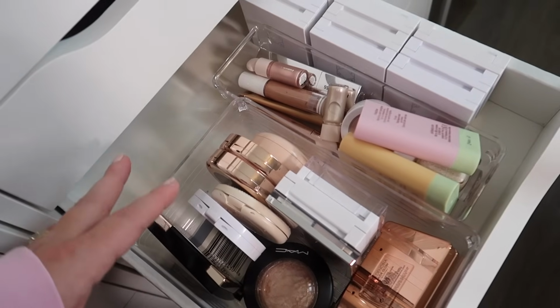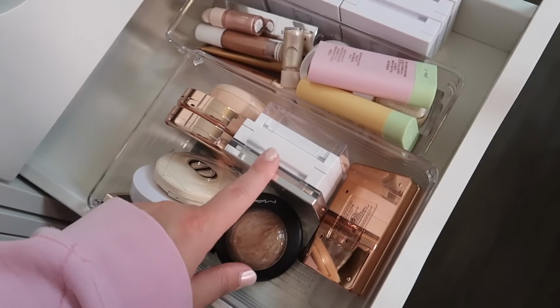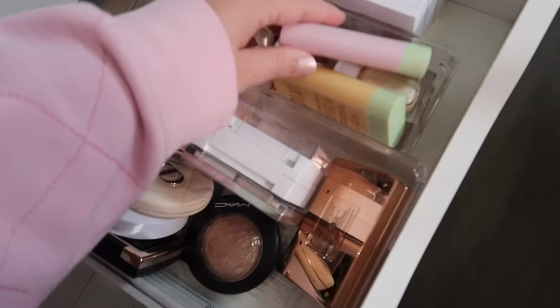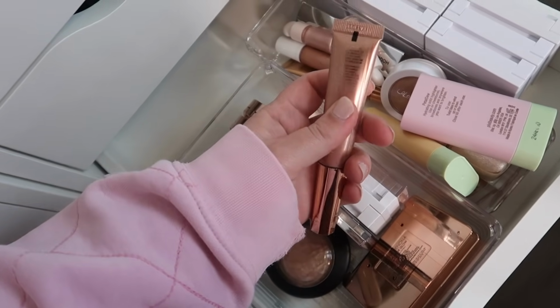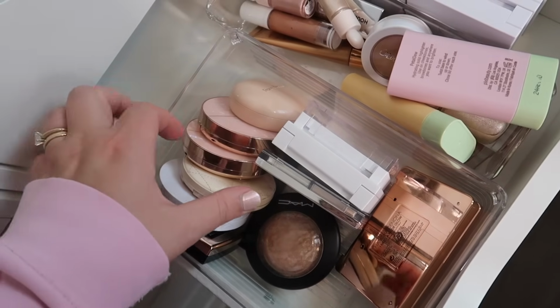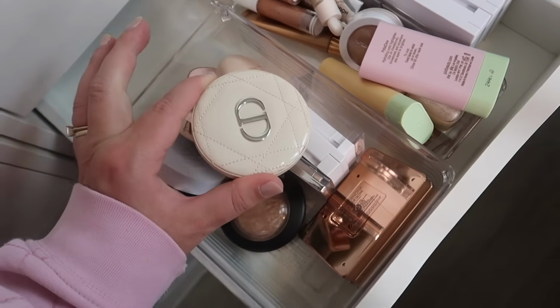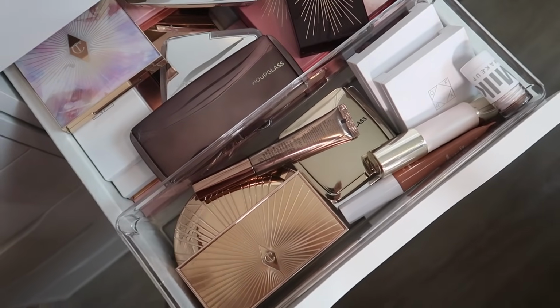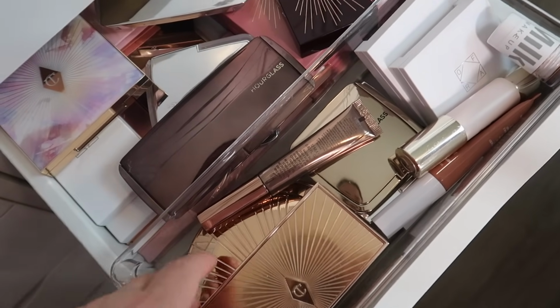For highlighter, I have no highlighters in there as of right now, so let's pick a couple. Let's do the Pillow Talk highlighting wand in the shade Pillow Talk. And then let's do, how about this Dior highlighter in the shade Nude Glow. I realized I actually did have 1 highlighter in there. Now we have no bronzers.